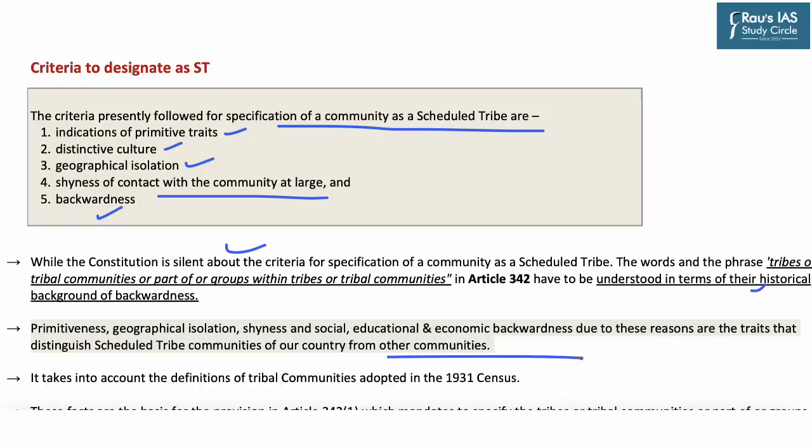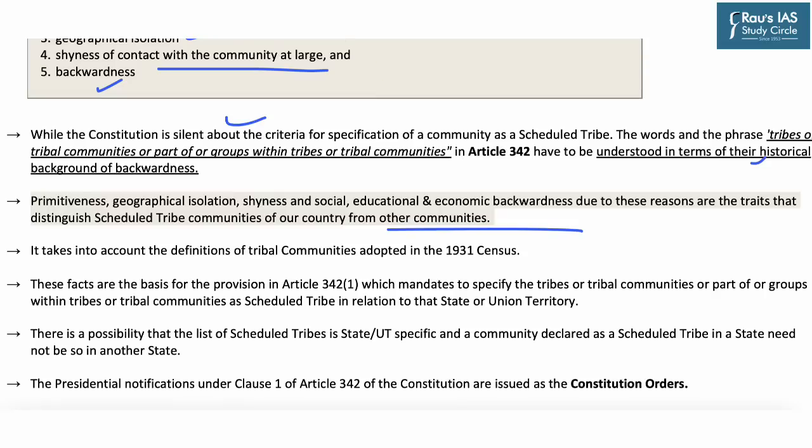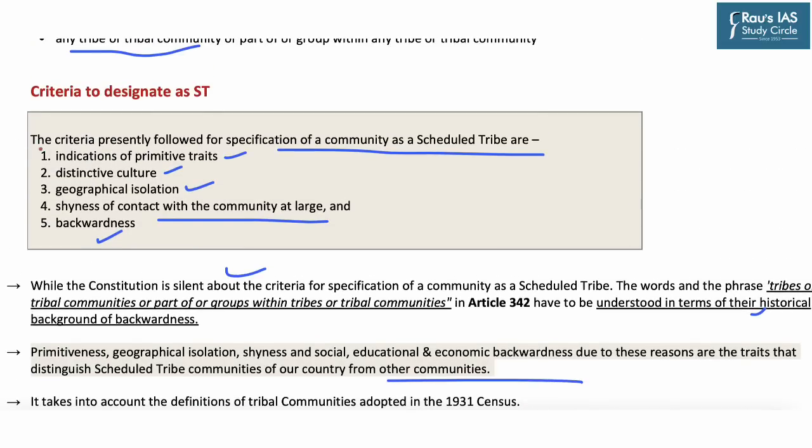And based on these criteria, the government enlists any community as scheduled tribe. Another important aspect is that the government also takes into account the definitions of tribal communities which was adopted in the 1931 census. And all these aspects were highlighted there.